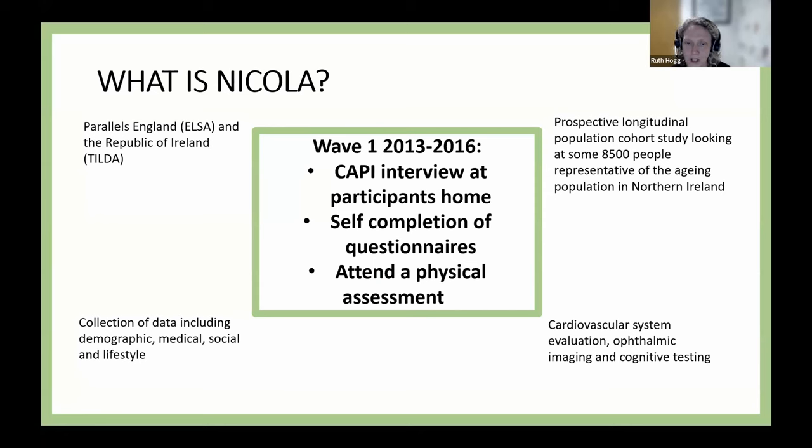And then they were also invited to attend a physical assessment or health assessment at one of the main hospitals in Belfast. We have a nice research facility, and that was the location for the health assessment. So of the 8,500, around 3,500 chose to do the additional health assessment, and it was during that we were able to collect some interesting ocular data.